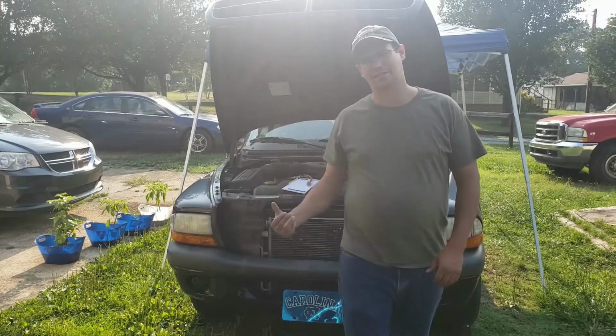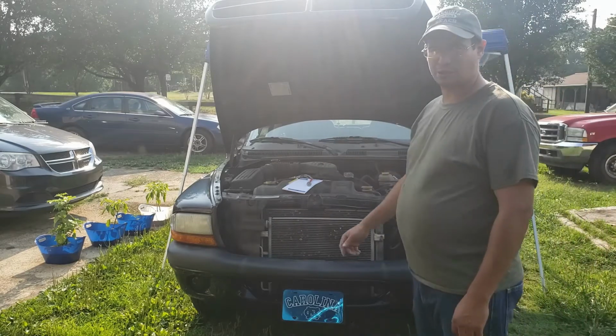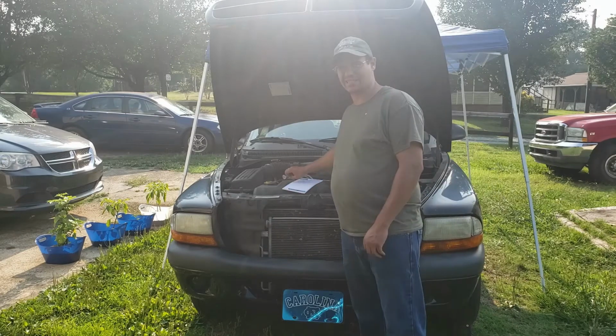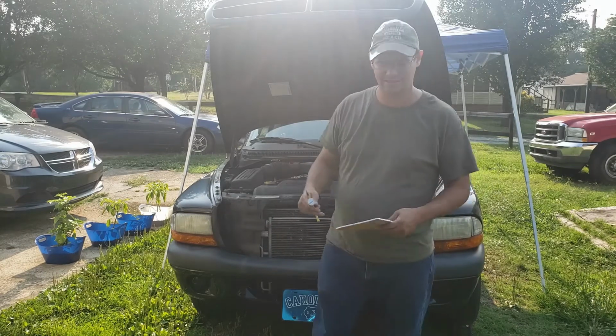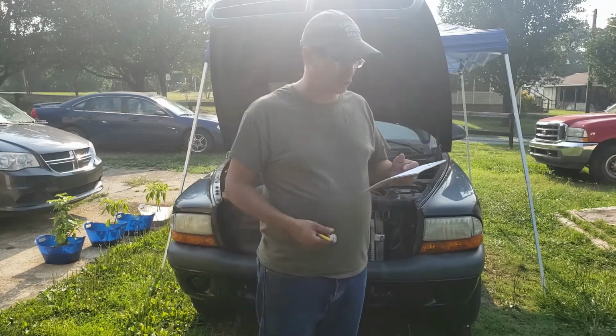Still working on this 2002 Dodge Dakota Sport. Customer complaint is it's getting a little warm in the cab. It's AC season. This is North Carolina. It's about 88 degrees today, 52% humidity.